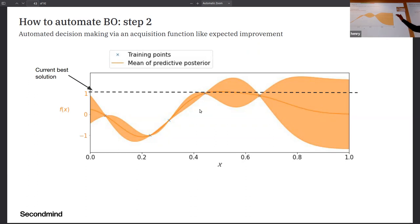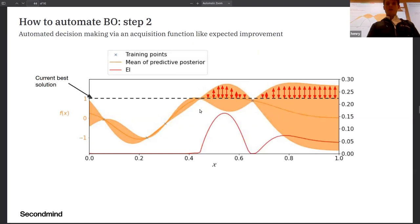Let's suppose that we've found the best solution so far, which is this horizontal dotted line. We can then see how much of an improvement we could expect to get by making an evaluation somewhere else. This is essentially just the expected value over all of these red double arrows, and that corresponds to this red line below. This is the acquisition function. As we described, it's telling us to evaluate either somewhere in the middle or somewhere on the edge for those reasons. But I wouldn't worry too much about this. The key thing is that there's some sort of function that's telling us where it's reasonable to collect more data.